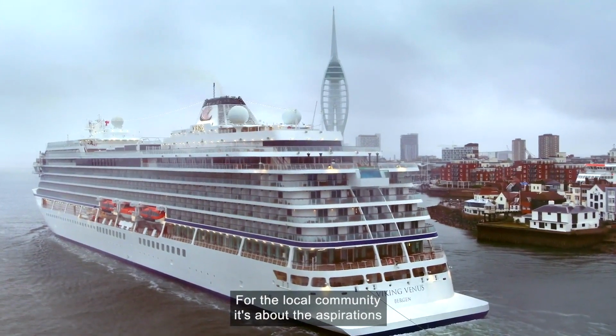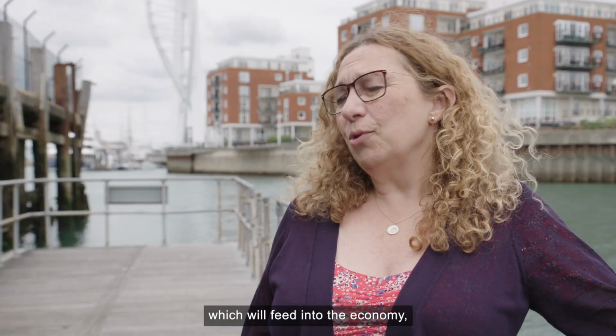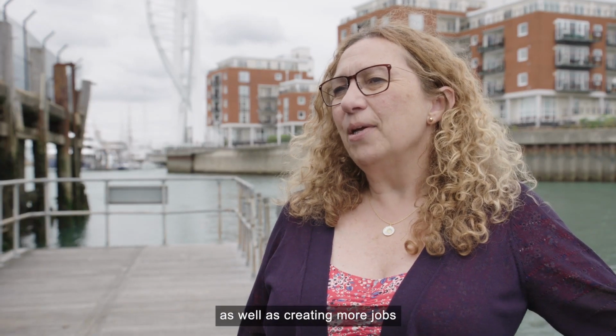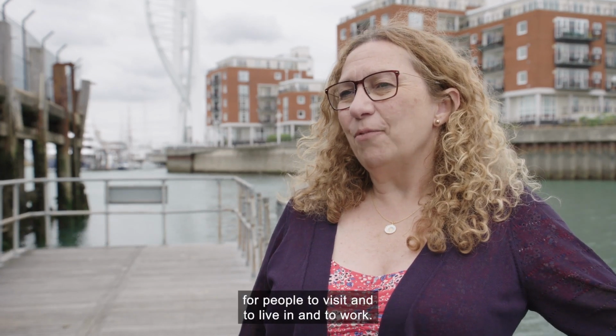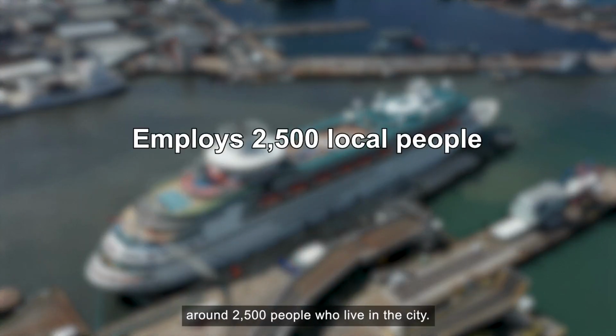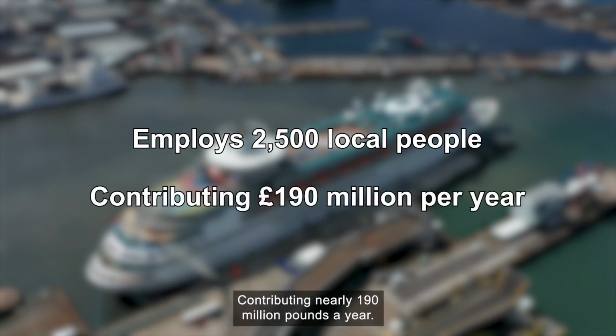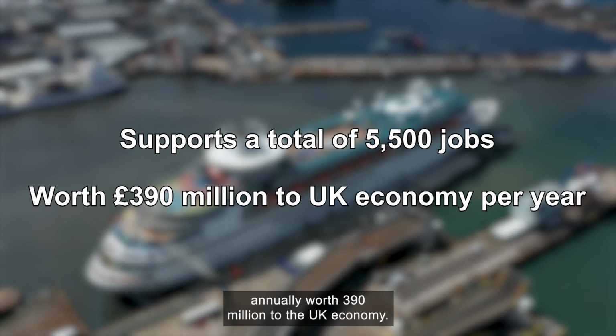For the local community, it's about the aspirations about having the cruise ships coming in, which will feed into the economy, as well as creating more jobs and making Portsmouth a better place for people to visit and to live in and to work. The port directly employs around 2,500 people who live in the city, contributing nearly £190 million a year. More widely, it supports more than 5,000 jobs, annually worth £390 million to the UK economy.